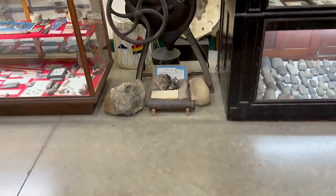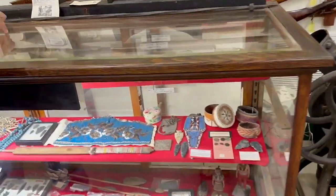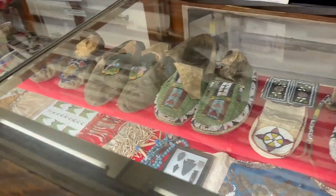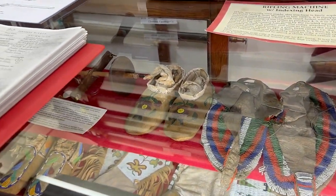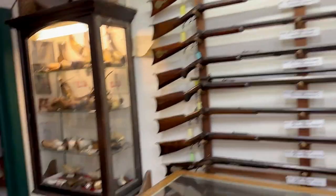See this right here? These are moccasins. See the tiny little beads? That whole thing is made of those tiny little beads. Those tiny little beads have holes in them. Oh, look at that! Is that Indian? Is that an Indian axe? I think so, honey.